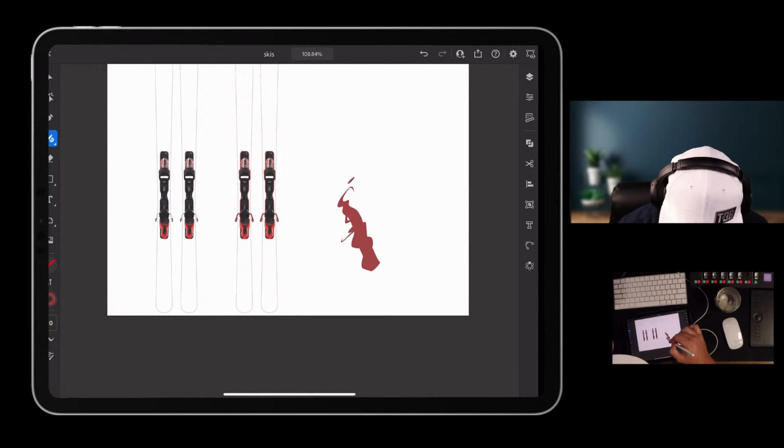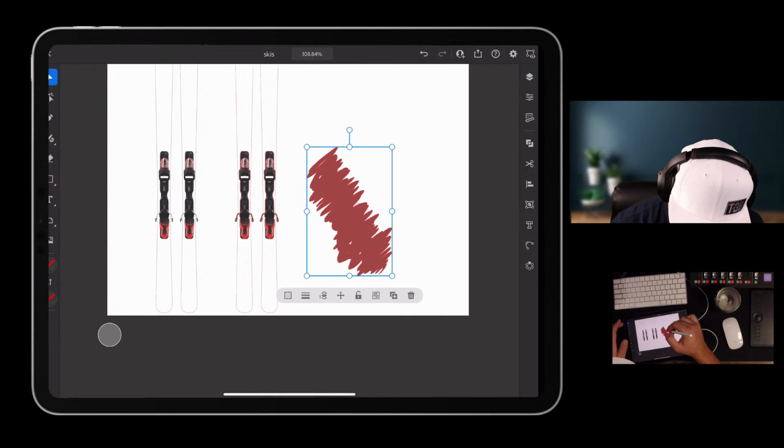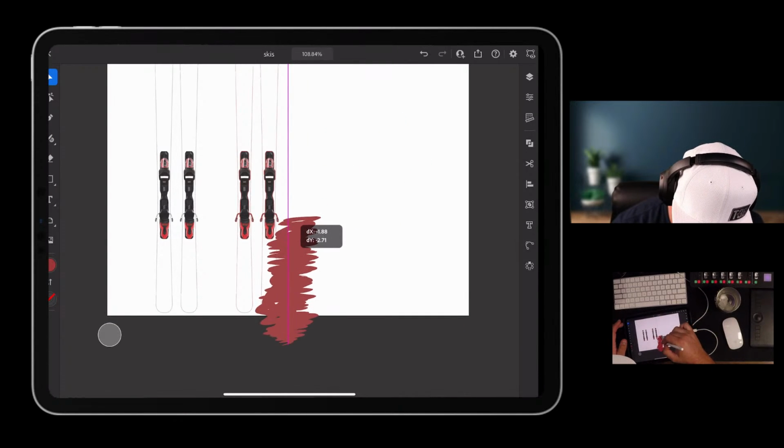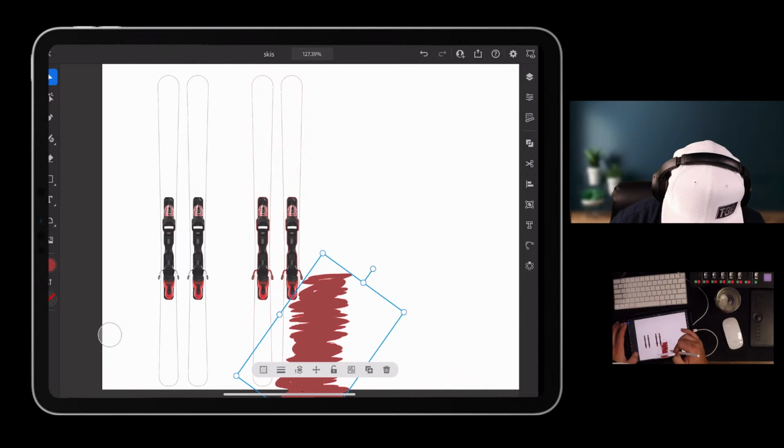Okay, that's kind of cool. So I'm trying to remember how I masked some of this inside of Illustrator, so it might be a little rusty here for a second. But while I'm thinking about what I'm going to do, I'm just going to make some random shape thing. And now what I need to do is, actually, let's duplicate that.